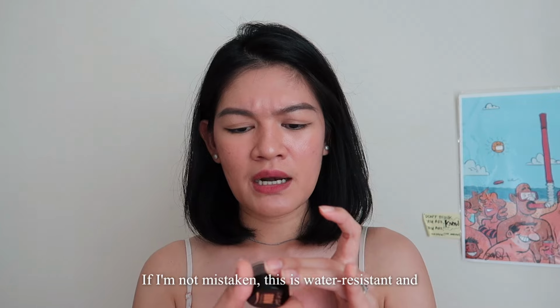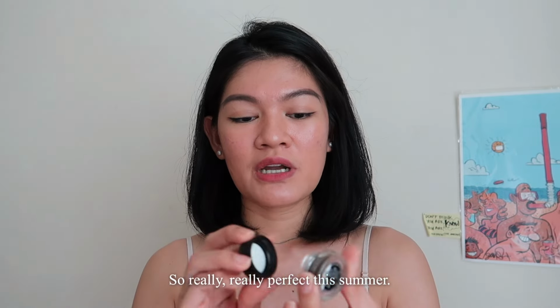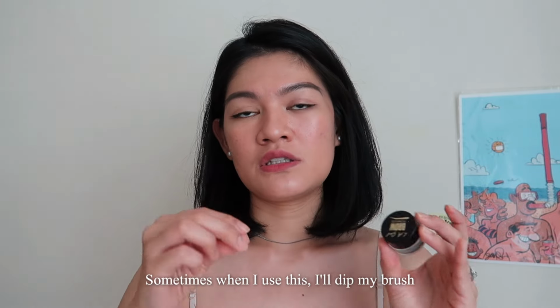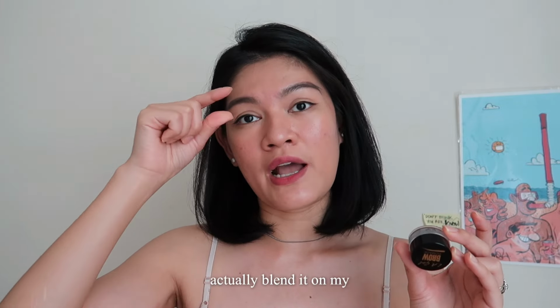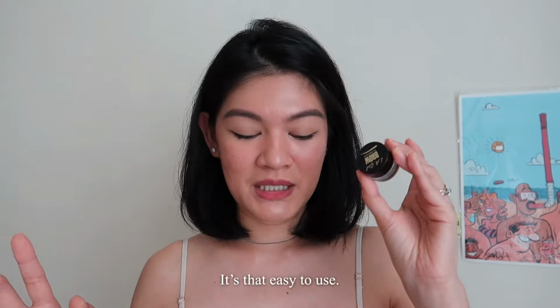If I'm not mistaken, parang ano yata ito eh, water resistant and sweat resistant for the entire day. So really perfect ngayon that it's summer. A little goes a long way as well. Konting-konti lang yung products na kailangan yung gamitin. Sometimes when I use this, I'll dip my brush into the pomade. I'll just do one line on my brows and then use the spoolie to actually blend it on my eyebrows, and it looks super natural. Ganun lang siya kadaling gamitin.